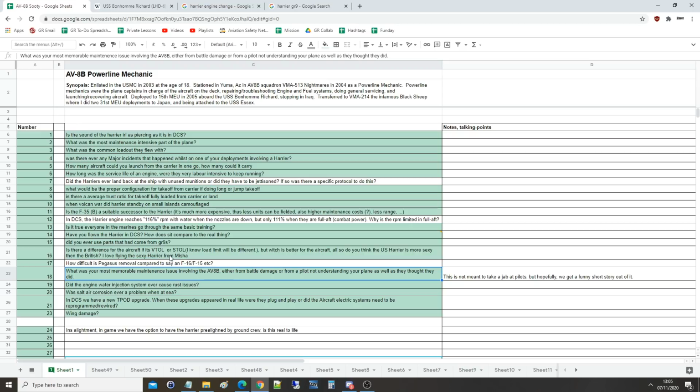What was your most memorable maintenance issue involving the AV-8B, either from battle damage or from a pilot not understanding your plane as well as they thought they did? So a guy over-revving the engine, overheating the engine, a guy slamming on the deck too hard, or anything that gave you a headache? Were they all very good? Most memorable maintenance issue.